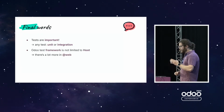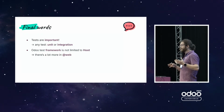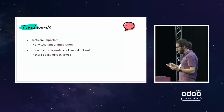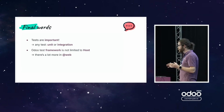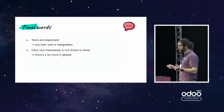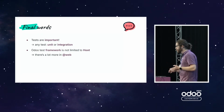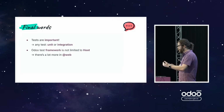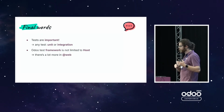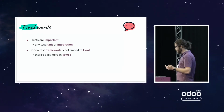That's good. Next thing is I only showed you Hoot here, which is the base framework, the building blocks on top of which the rest of the test framework is built. And the test framework also includes the web add-on, in which we define a whole lot of helpers to mount, well, not simple components, but more advanced components, fields, views, mock services, create a whole mock server with mock models and views. But yeah, this is not the subject for today. I don't have time for this.